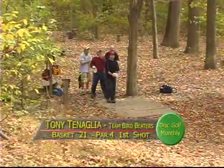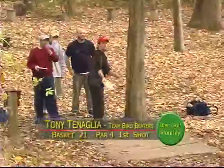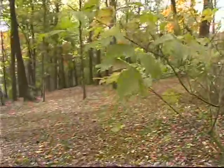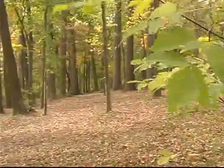Shot. Now, the pin is in the C position on this hole, and his disc just probably hit the lock of B. There you go. That's a pretty decent shot. Tony's going to do the same thing, rip it about as hard as he can up that hill on the wide side. A little narrow, and he hit a high branch there, so that knocked him right down.